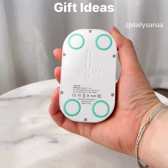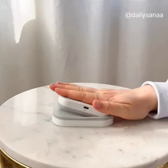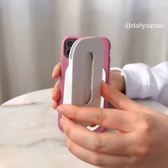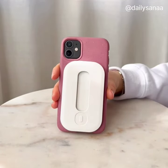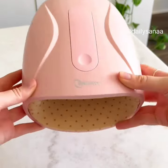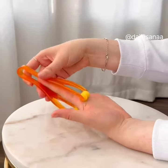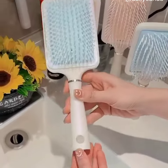Mother's Day gift ideas. This is a good quality speaker which is collapsible and can be attached to your phone or to other magnetic surfaces. It also comes with this magnetic card holder which you can hide underneath the speaker. And this hand massager needs your hand using acupressure. It also comes with this really nice finger massager.